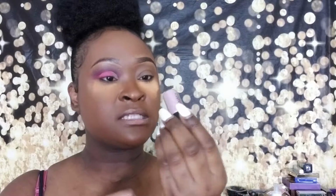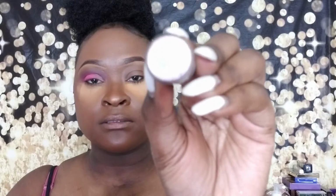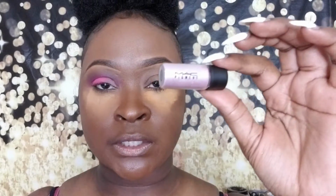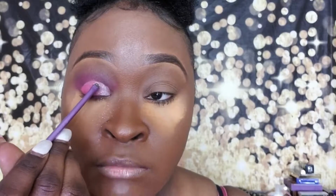Hey, y'all, now I'm going right into the glitter part. We're now going to be using our MAC pigment in the shade Kitchimus. Can you guys see that? I don't know if you can, but Kitchimus, I think. Anyway, it's like a purpley pink little glitter, and we are going to apply that right to this part where I left open. And you see the pigment falling out on the face? That's why I applied the setting powder right there.